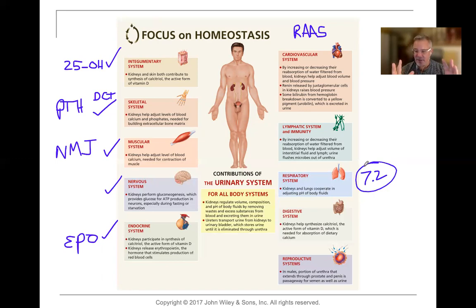Most patients that I check, their urine is somewhere around 5.5. So it's on the acidic side, but specifically for detoxification and flushing out debris from the body, we'd like to see the urine somewhere around that 7.2 pH. It works in conjunction with the liver for detoxification.